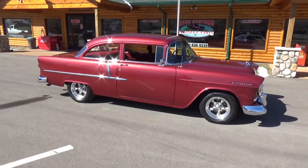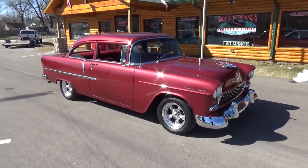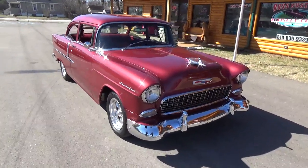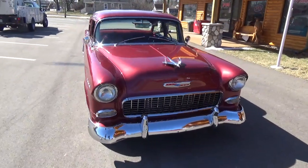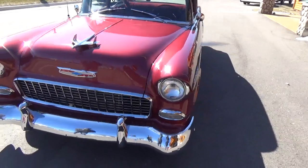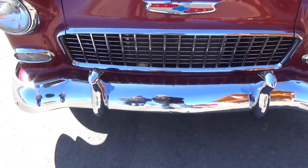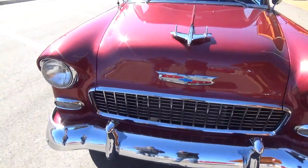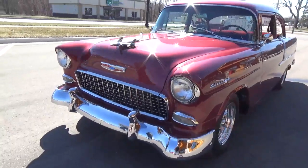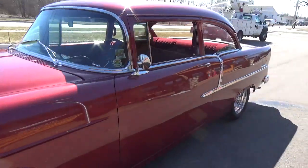Today we're checking out a super nice 55 Chevy 210 done in a gorgeous Burgundy Mist. Super nice car, guys. Car's real straight, flat. All the chrome, the grill, everything just looks like new. Very, very nice car. All the stainless trim on the car is very nice. You can see the car's real straight, flat down the sides.